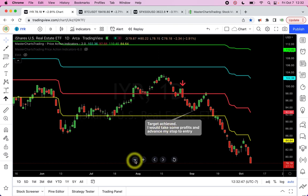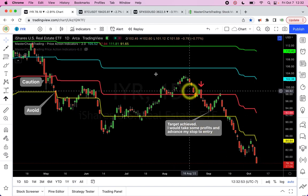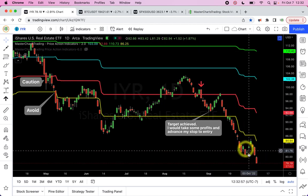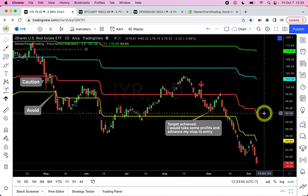Looking at some of the sectors that also made a new low today, the weakest by far is real estate. Here's real estate, IYR. Big move lower and new lows today. So yeah, that makes sense. Higher interest rates translate into less real estate activity.